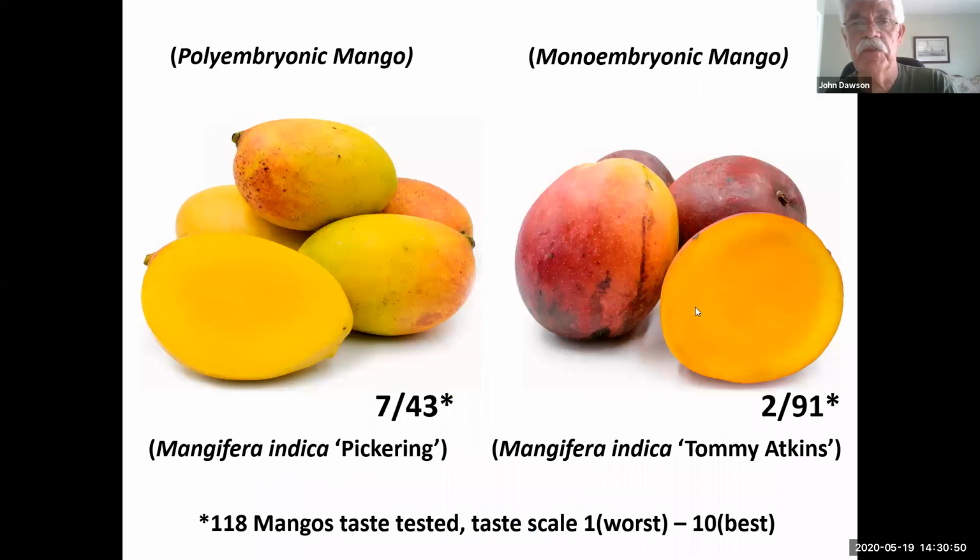Every year there's fruit festivals throughout the state, and a lot of them feature the mango. Back in 2017, down in Pine Island in Lee County, there was a mango festival. They had over 118 mangoes to be taste tested. People were supposed to rate them from 1 to 10, where 1 was the worst, 10 being the best.